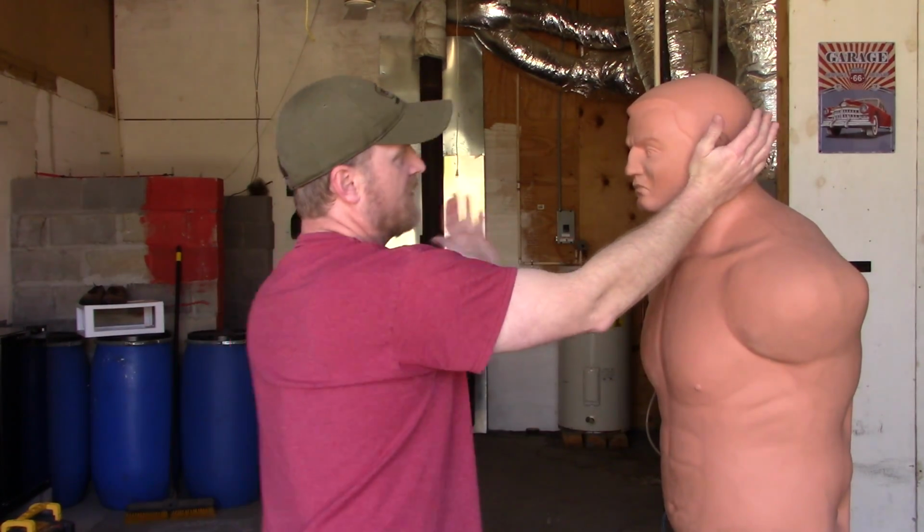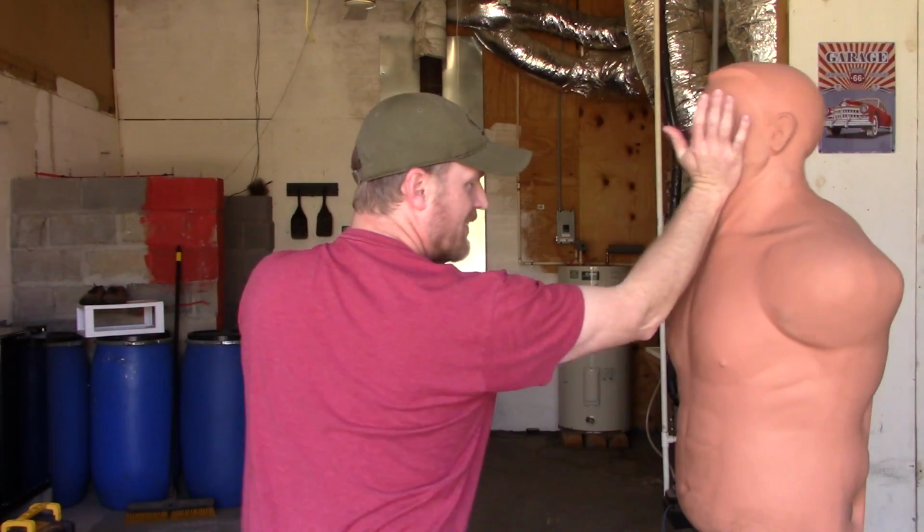And this hand here, you can come up with to the face. This hand's already cocked back and ready to go. Strike him in the chin. It's really that simple. The end of the fight, and it's quick and it's easy. Pow, pow, pow. Fight's over.